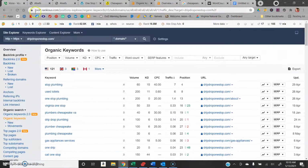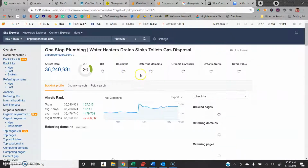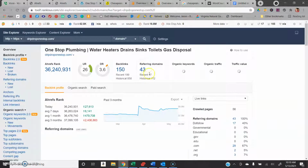Okay, so what you're going to want to have is, instead of the 43 that you have here, you're going to want to have around 100. Okay, and then we're going to want to incorporate more of those keywords that people are searching for, so we can get you a little bit more value than this right here.